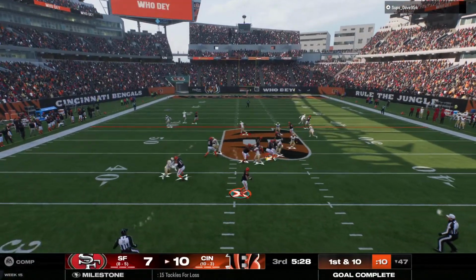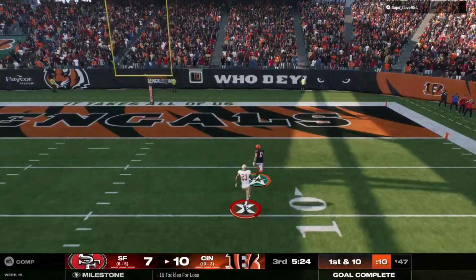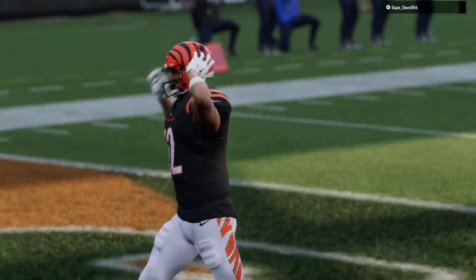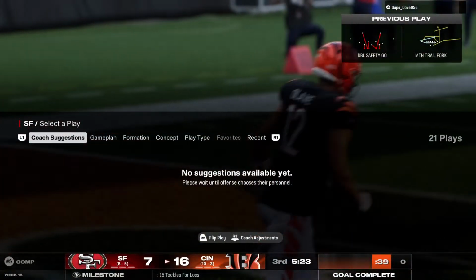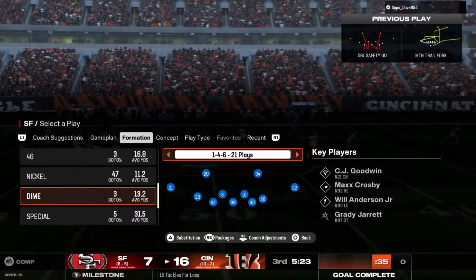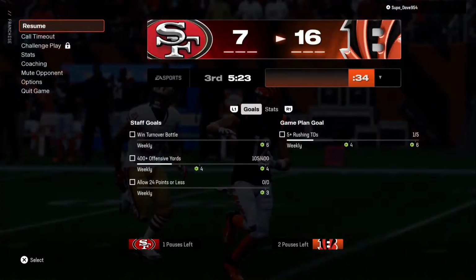1st and 10, it's Mayfield. Finds a seam down the middle. Touchdown, Cincinnati! The Bengals grow the lead coming out of halftime. Chris Olave with the touchdown. His 2nd scoring catch of the game. I love plays like this, Brock.